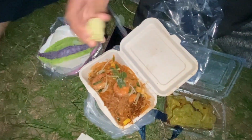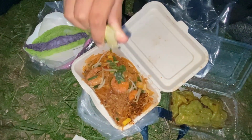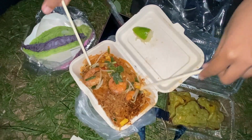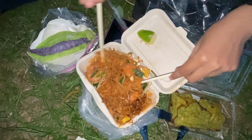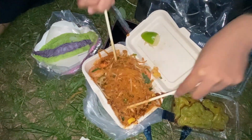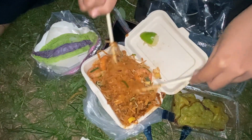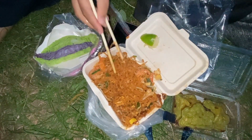And before you eat, you have to squeeze the lime, like I do in the video. Then mix together. Once it's mixed well, you can enjoy it.